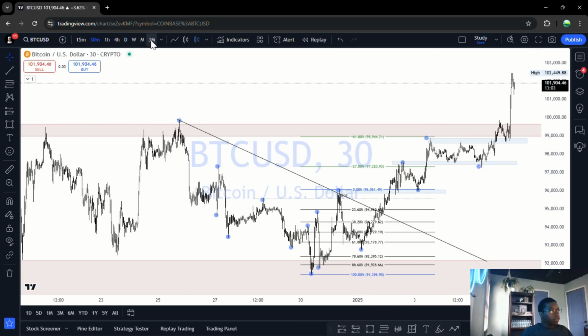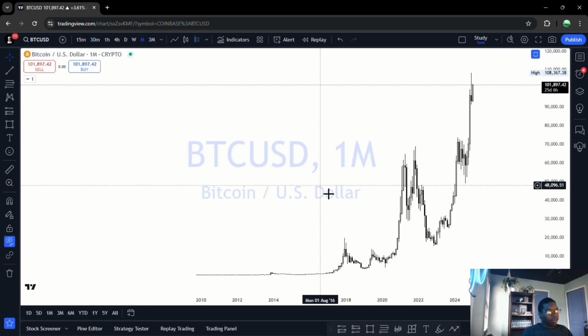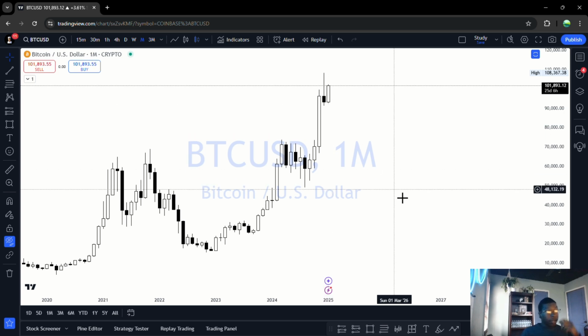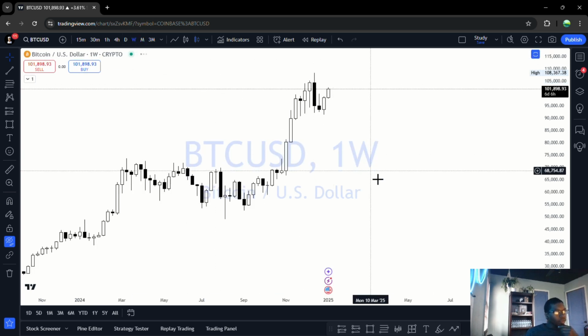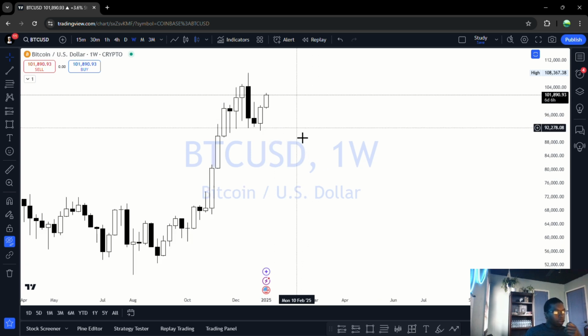So before we get further into it, let's do our top-down analysis. Look at it from the monthly. The monthly is coming in strong. We're still early in the month. Week as well. We had two bullish weeks so far to start this year off.